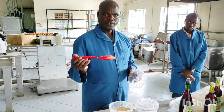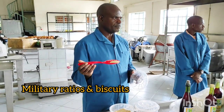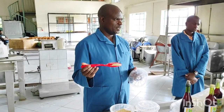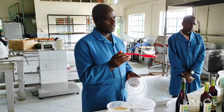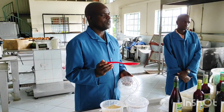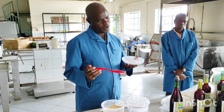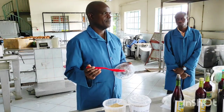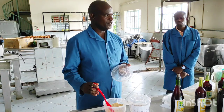To start with, we can make military rations, chakula cha wanajeshi. I know, there are some biscuits which are made. Yes, so the biscuits are manufactured inside here from this banana flour. Secondly, this flour is ready to eat, very sweet. At the same time, we mix with soy and milk powder or eggs to make baby foods. So basically, those are what we do.